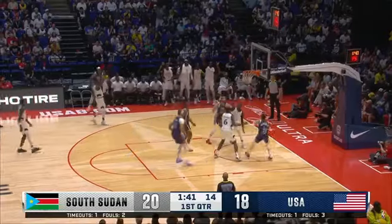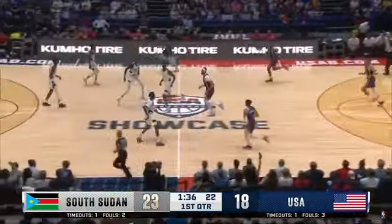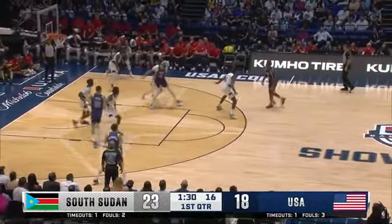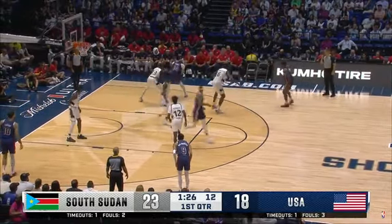McCoy with the kick out. Another 3. This is the former Iowa Hawkeye, Peter Jock, who can snipe. You had him in college, I'm sure. Many times for Fran McCaffrey. Now 5 points, South Sudanese lead, their largest thus far.